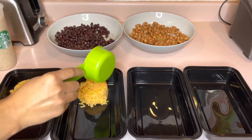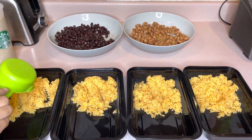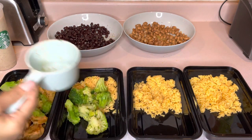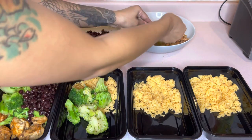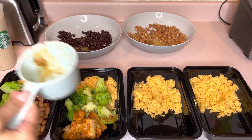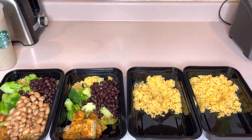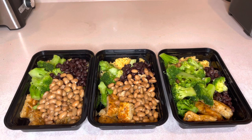Now I'm just gonna be meal prepping for a few days at a time. I like to portion out everything so that way I know how much calories are in each container. I'm just gonna finish prepping the rest of the containers and I'll be back. So this is my dinner for the week.